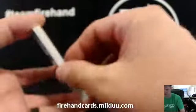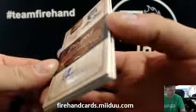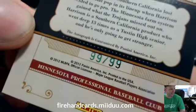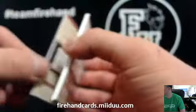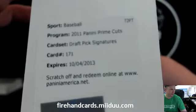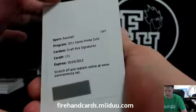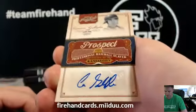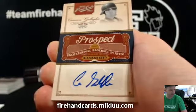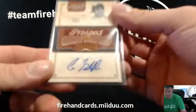Prospects. Travis Harrison for the Twins. Box break deal. This one's out of 99. 99 of 99. Wow, the last one ever. Card 171, draft pick signatures. I don't know that one right offhand. Have to look that one up, 171. And for the Kansas City Royals, Cameron Gallagher. And the T. Tyler 516.